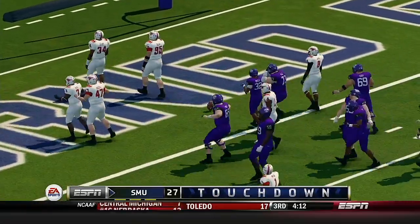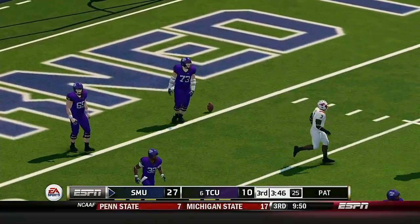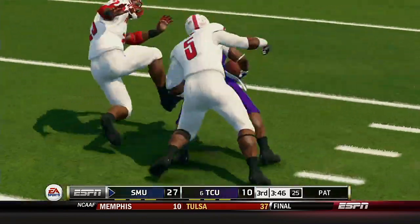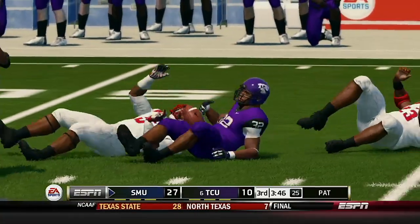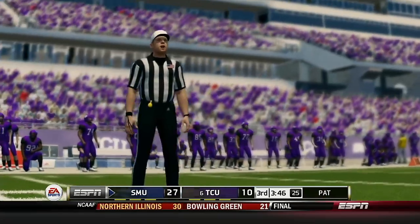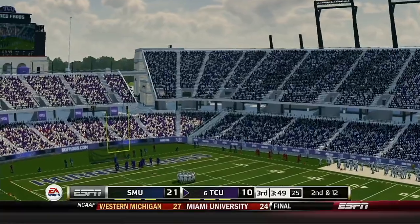Touchdown, SMU. And the booth is going to take a few looks at this to see whether or not the ball came out before he was down. After review of the play, the ruling on the field is reversed. So the call on the field will be reversed.